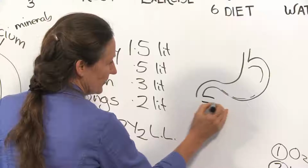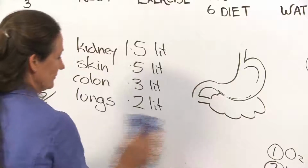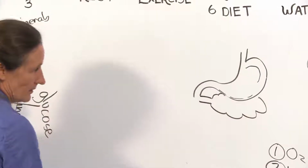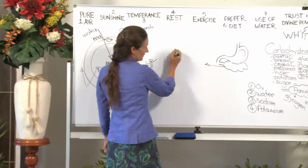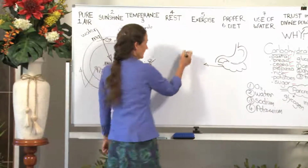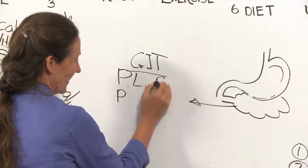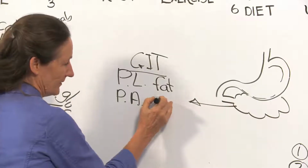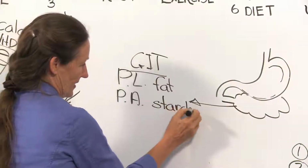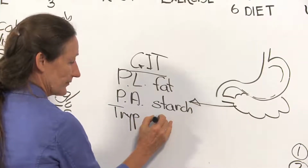He also showed that the pancreas is affected by dehydration. Let me show you. The pancreas releases 4 digestive enzymes in the gut, so we'll put gastrointestinal tract. Pancreatic lipase is released and it does the final breakdown of fat. Pancreatic amylase does the final breakdown of starch. And trypsin, I'll just do a trip here, it does the breakdown of protein.